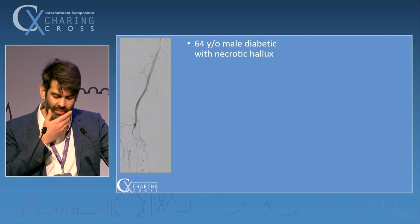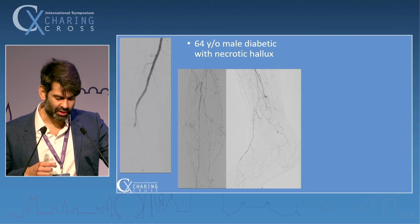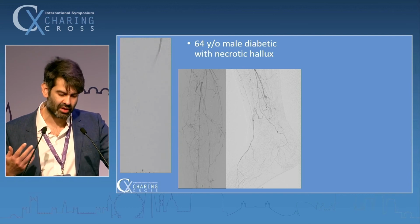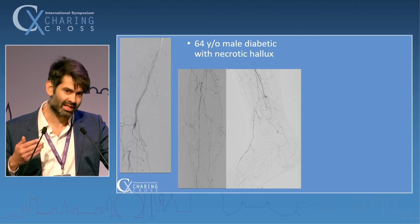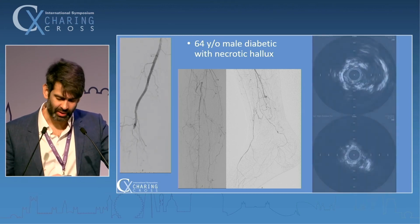This is a 64-year-old male, diabetic with a necrotic hallux. You can see this focal occlusion in the popliteal artery, as we were talking about before. This is what we call a no-stent zone. I particularly don't want to stent the popliteal artery in a 64-year-old guy who's essentially otherwise healthy and active. I know if I put a stent there, it's going to occlude quickly.